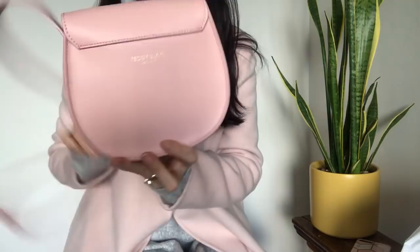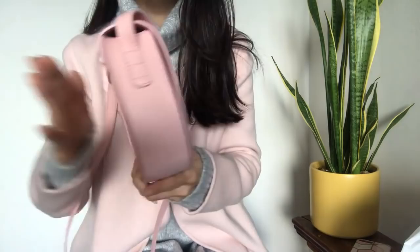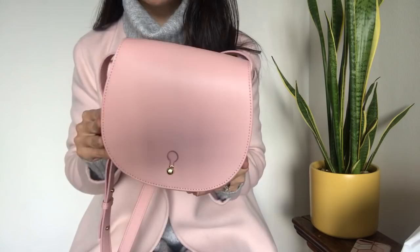The branding here, Teddy Blake New York, is on the back, which I prefer. As you can see, the other bags that I showed you so far had no branding. I just think that it's more subtle and more discreet that way. I'm tempted to just put this on right now to show you, but I'll save the mod shots towards the end of the video so I can do them back to back.